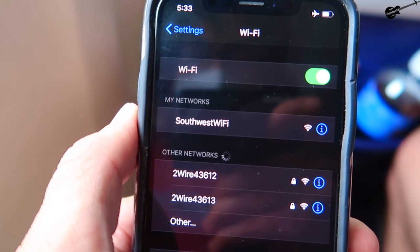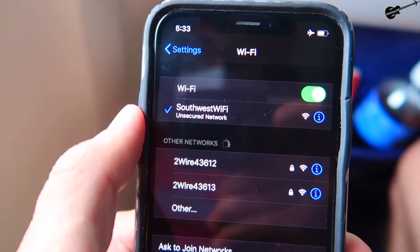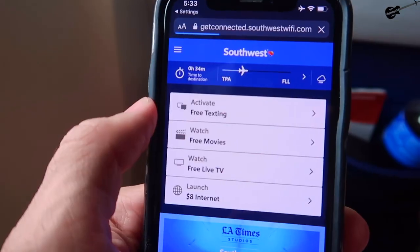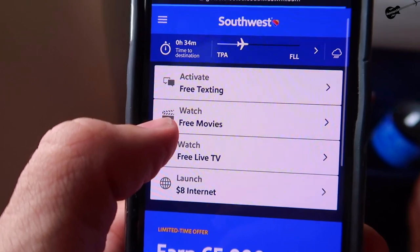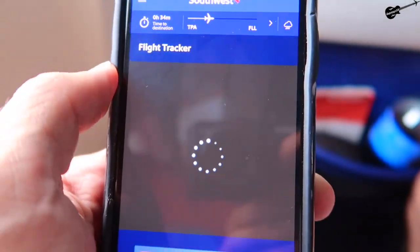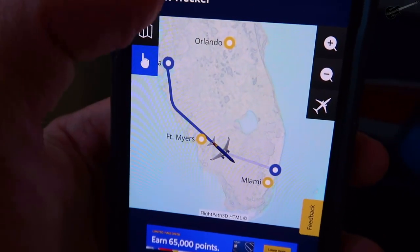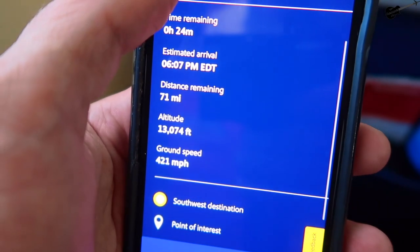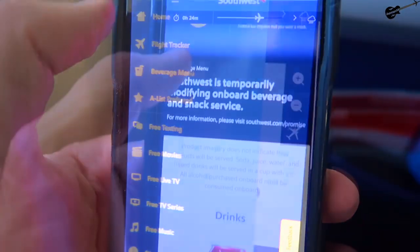As usual though, on Southwest Airlines, there is Wi-Fi and free entertainment accessed on any mobile device by clicking Southwest Wi-Fi in settings. Once on the homepage, you can see where you are in the world or in this state by tapping the time to destination bar up top. That'll redirect you to this flight map, which works throughout the flight from takeoff to touchdown, and also comes with some info at the bottom.